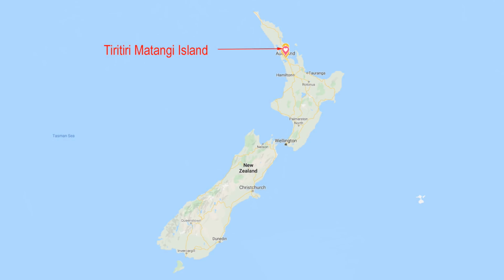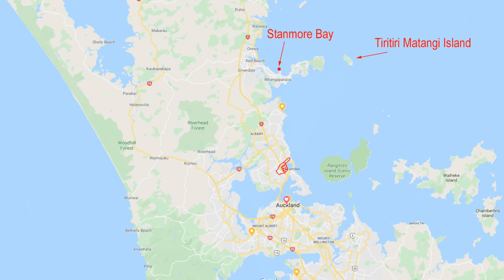Tiritiri Matangi Island is located in the North Island of New Zealand. It's 31 kilometres north of Auckland City as the seagull flies. It's just 4 kilometres from the tip of the Whangaparoa Peninsula and not far from where I live, which is in Stanmore Bay. To get to the island, book the Fuller's Ferry, which leaves from Queen's Wharf in downtown Auckland. The journey starts with a biosecurity briefing.